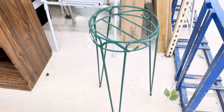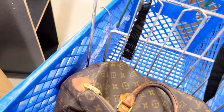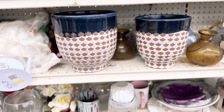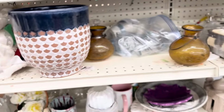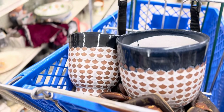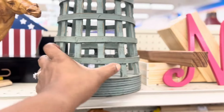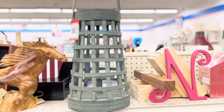Okay, so I found a plant stand. Not caring for the green, but I'll just go ahead and paint that. Okay, I'm going to go ahead and get these two pots. I think that'll look really pretty with some house plants in them. And they're $3 and $5. Okay, I sort of like this. It's like a candle holder, and I actually like that color.